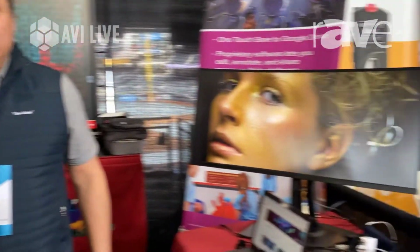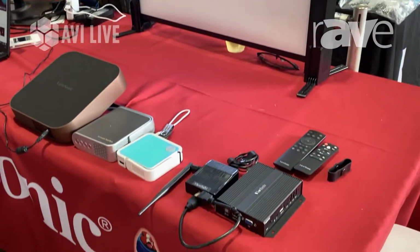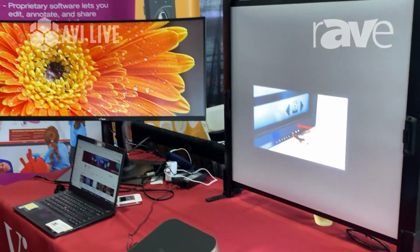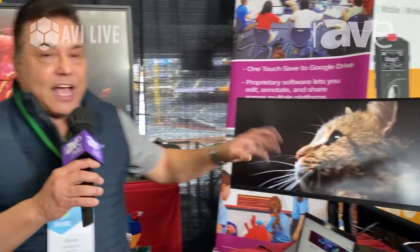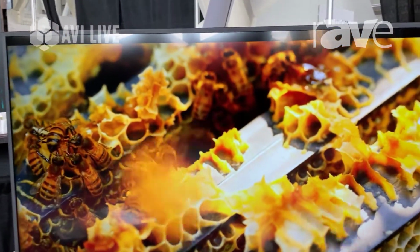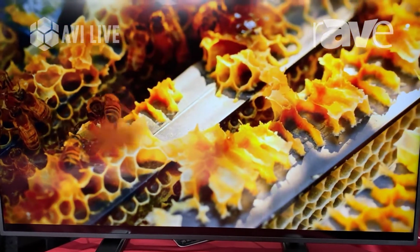Pro AV ViewSonic products that we sell and offer to the Pro AV world. We're doing a quick scan on some of our media players, our digital signage, our ultra short throw projectors, wireless projectors, curved monitors, etc. But the main focus today is our large format displays here, which are our CDE series coming from 32 inches all the way up to 98 inches.